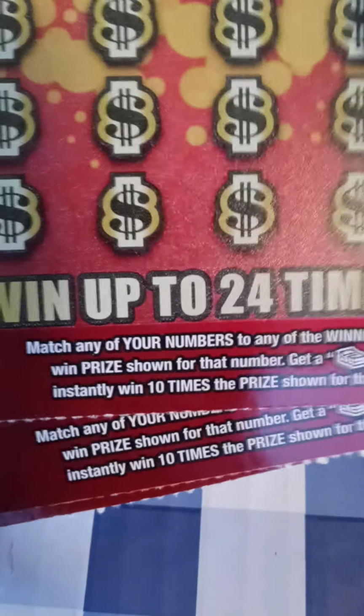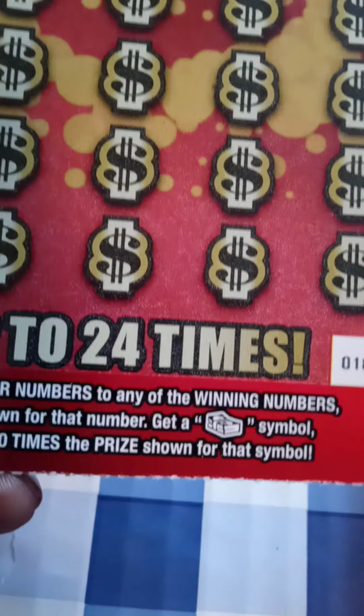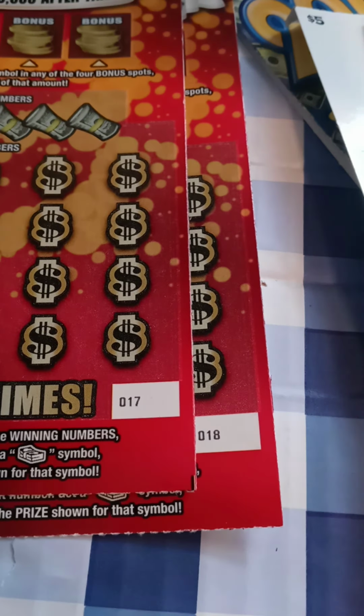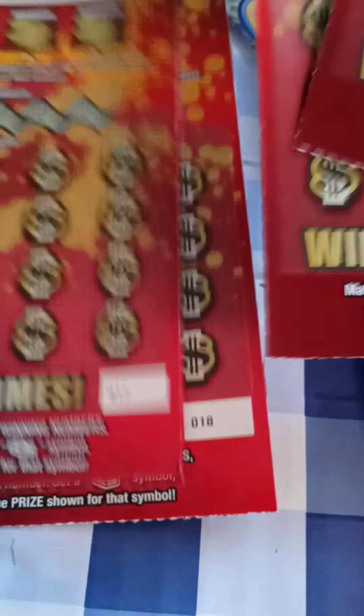$1 million after tax. So this seems like a good ticket. You get $1 million after tax. So this is the $1 million ticket, and I got four of these. I get these tickets from two rolls: ticket 16, 17, 17, and 18.